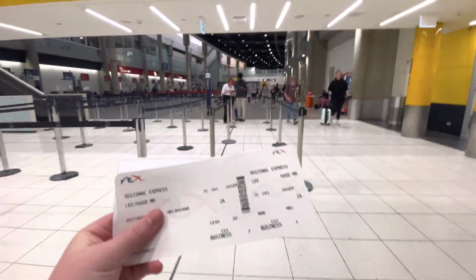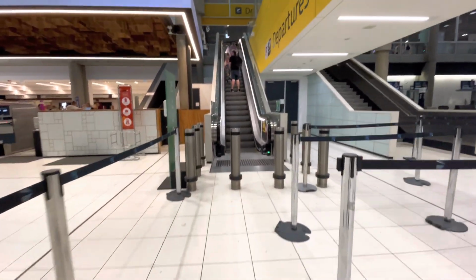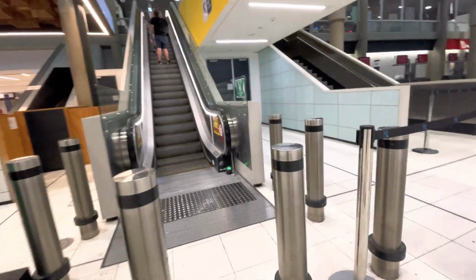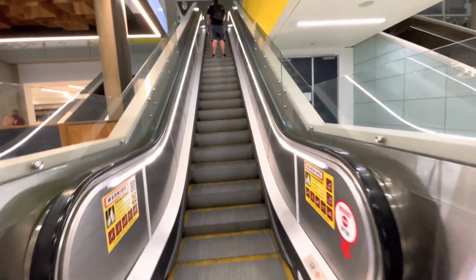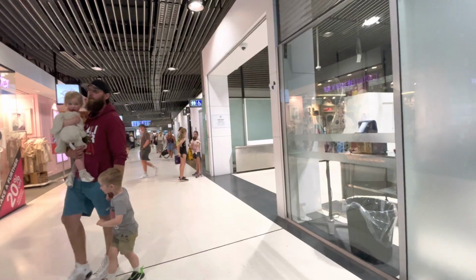And yeah, so I've got my boarding pass, and since there's no lounge, a $15 refreshment voucher I think it can be used at almost every place to eat or drink up here.